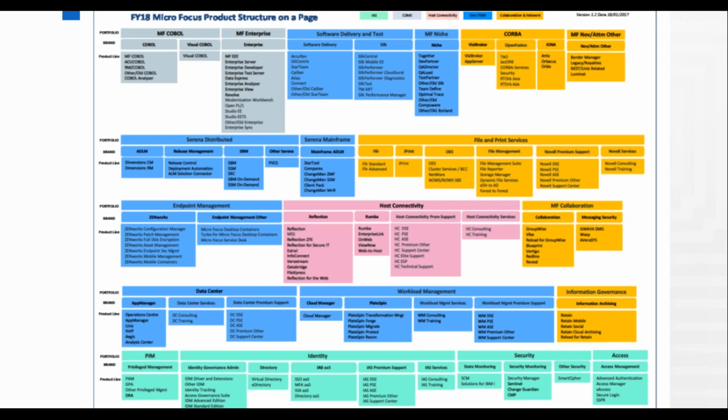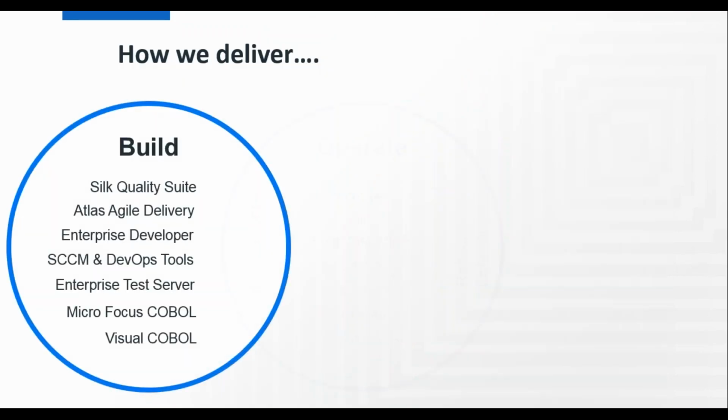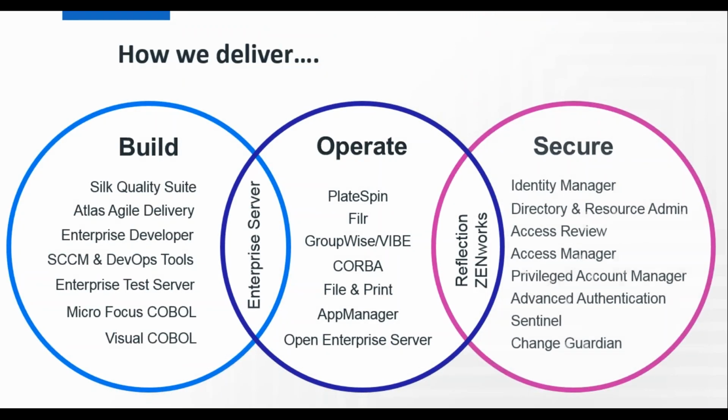What we do, because it's such a big portfolio, when we go to market, we actually break it down into these three areas: the build, the operate, and the secure. What we think is very relevant in our West, East, and Central African region is the operate portfolio set, as well as the security portfolio set. Places where we see a lot of interest is with Platespin.